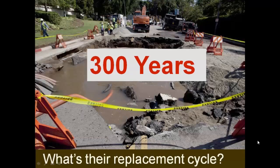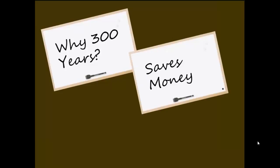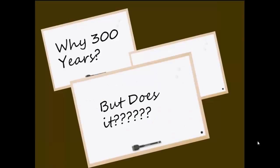So when they were asked about it, the leadership said, we can't really drop to 100 years because that's going to be too expensive. So, why did they pick 300 years? They believe it saves them money. So that was their goal. It's like, well, if we stretch out the replacement cycle to 300 years, it's going to save us a lot of money.